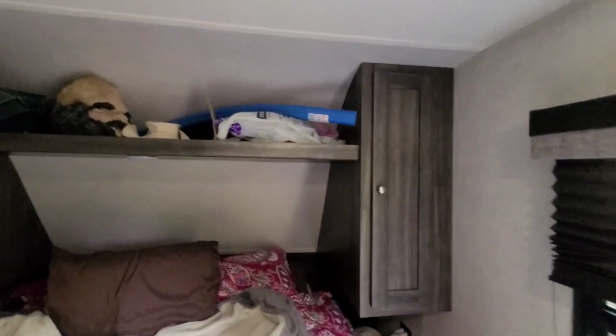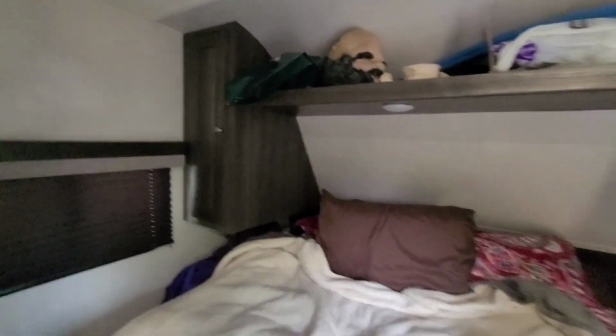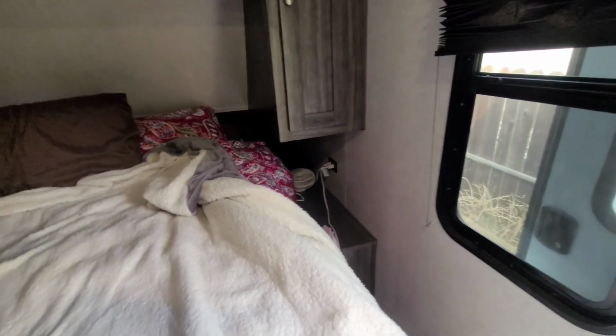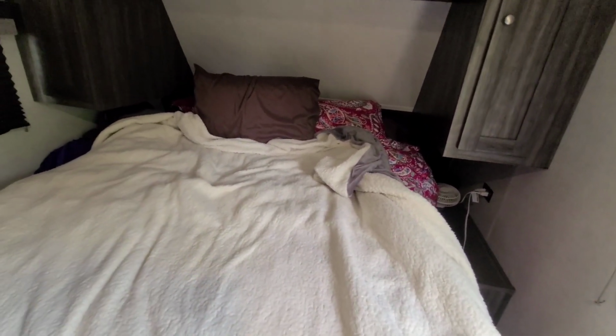Two hanging closets, of course, the shelf. There's Joe, good old Joe. Nothing real special, but it's nice and it's a good sleep. We did put an electric blanket on there, so when we're plugged in, we have some heat. And it also runs by the generator just fine.